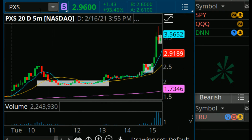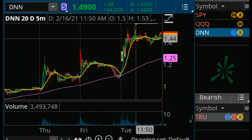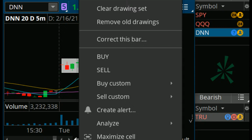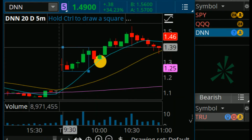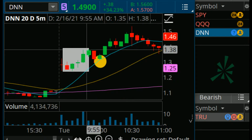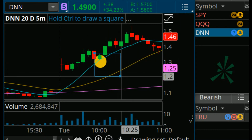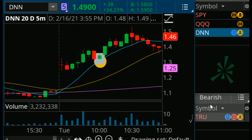And then it can also be pretty useful, especially in the case of the DNN, which would have been fine, I think, if I had chased it a little bit after realizing I'd missed the play. But you can see the difference. If I had tried to chase it here and had to use all of this as a stop once I realized I'd missed it, that is going to be a lot bigger of a stop, right? Versus using the buy setup here, which gives me a chance to get nicer share size and get to a target a little bit more quickly.